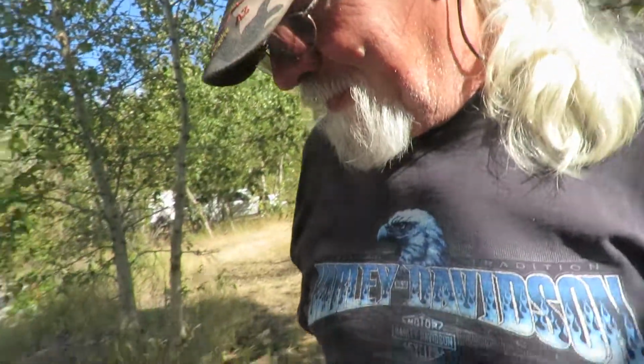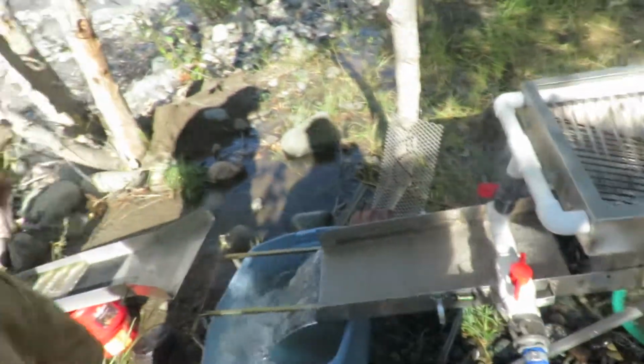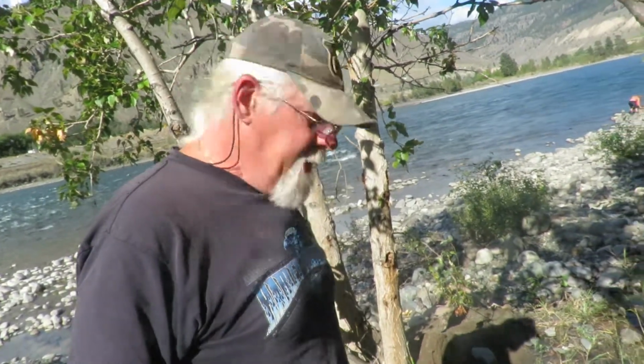So how many years have you been gold mining on the Thompson River? Oh, I would say likely 6, probably. Yeah. Probably the first time we met you was 2013. It's 2019, so 6 years.